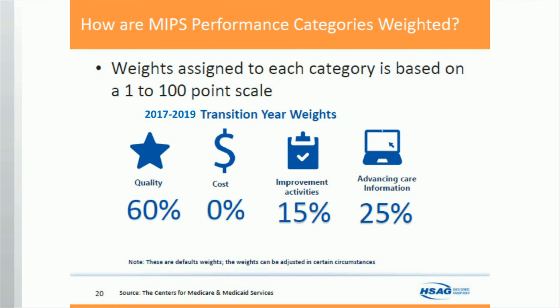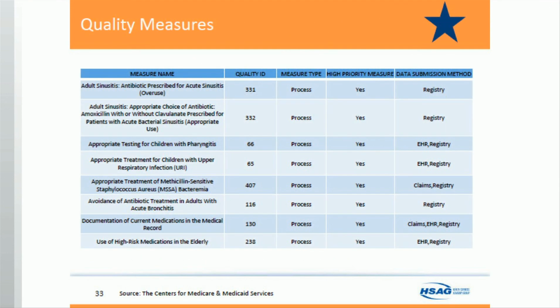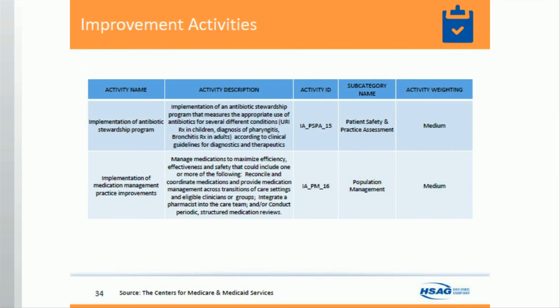The meaningful use criteria, like using the EHR, is now in advancing care information, and the improvement activities are what was mentioned earlier, where having a stewardship program in your clinic falls into play. So in that first column, the quality measures right now are 60%, and in 3 years those will go down to 30%, and the cost of care will be weighted at 30%. This is where the HEDIS measures fall in, and they've added in sinusitis and the narrow spectrum antibiotics, either amoxicillin or Augmentin, basically saying not giving fluoroquinolones and not giving Z-Pak are the incentives here. And the stewardship program falls into those improvement activities.